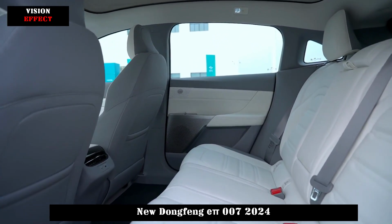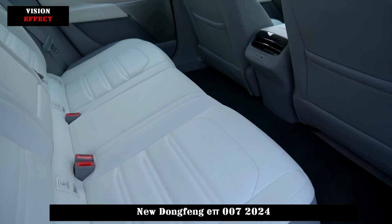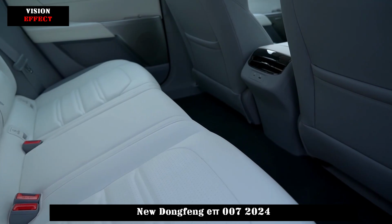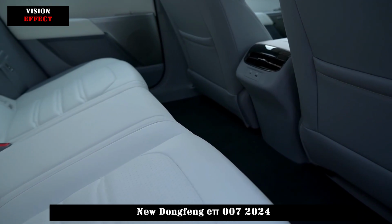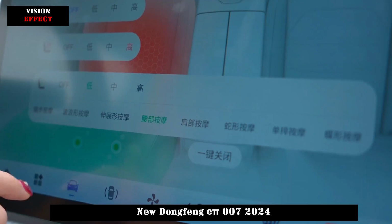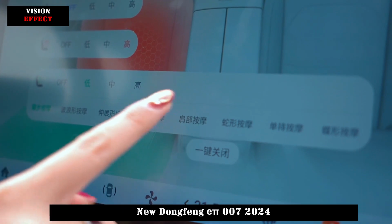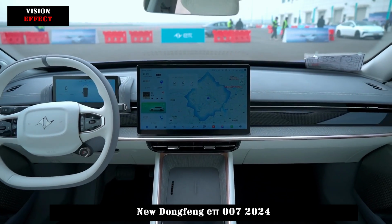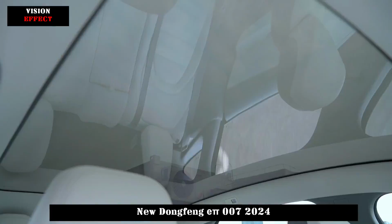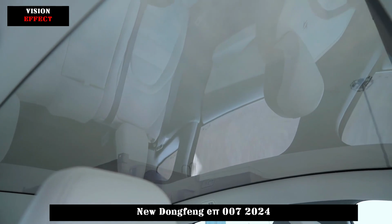In terms of power performance, the new car is equipped with a 400 kW dual-motor four-wheel drive system that can accelerate from 0 to 100 miles per hour in 3 seconds. In addition, this system has a low energy consumption of 11.9 kWh per 100 km, and the extended range version can reach a range of 1,200 km.